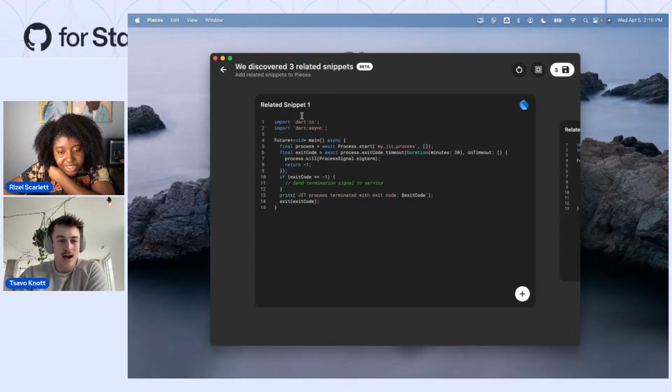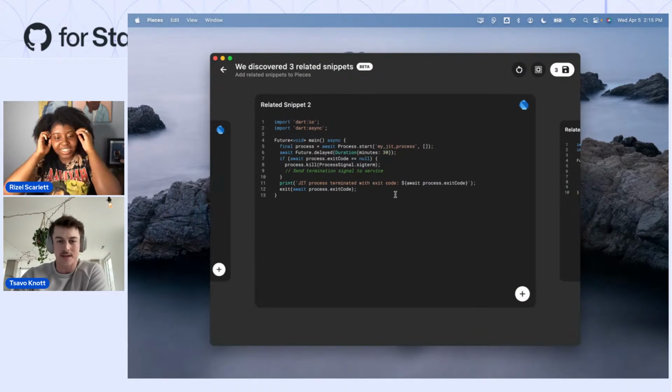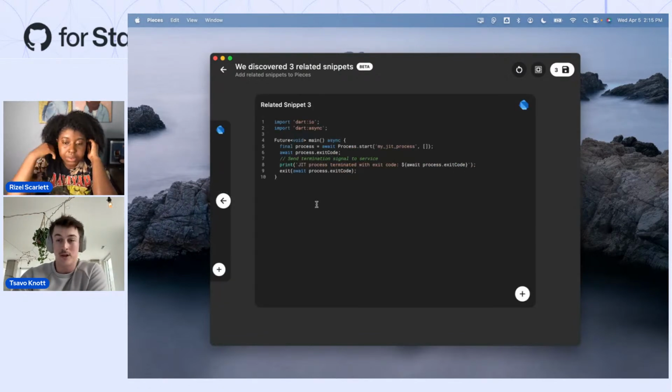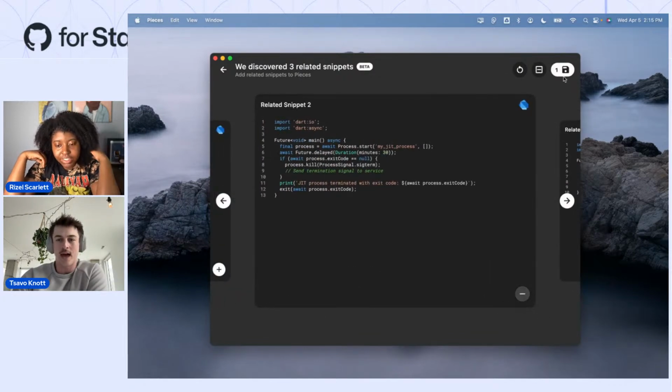And so you can see the previous snippet was about executables. And so you can see, I have a process kill here and some others, a just-in-time process termination, and maybe a little bit of shorter code. So I can say, hey, this one's nice, and I can go ahead and save that. And now I just added from discovery.